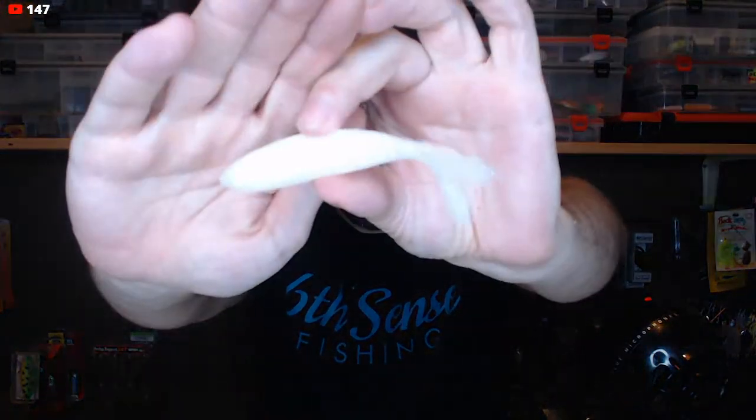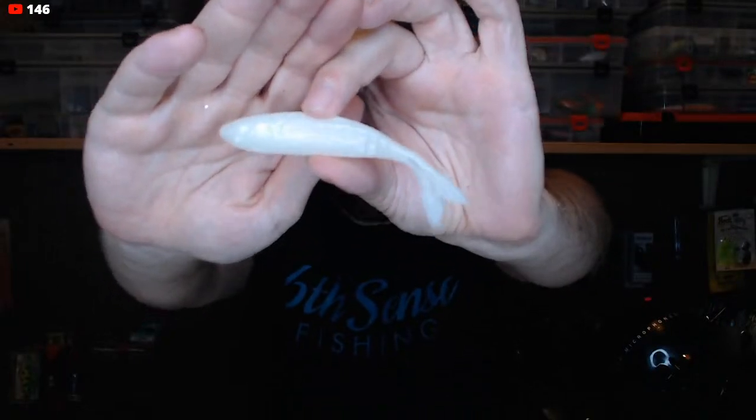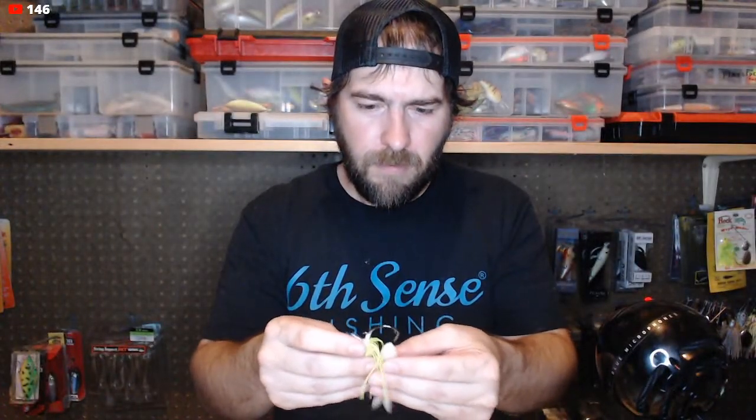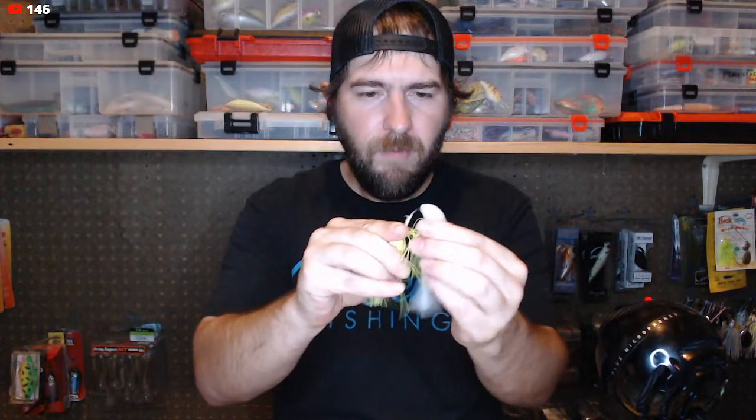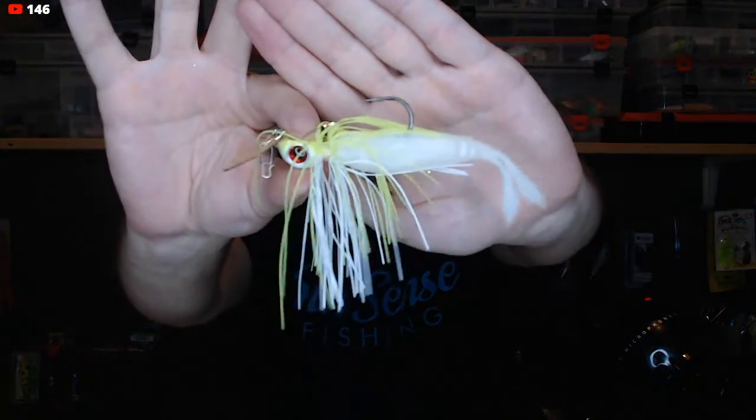Yeah, so this is kind of like the Big Bite Swimming Swim On, and a Zoom Z-Craw had a big baby. So let's check this out. Let's put it up on here. What's really cool about a bladed jig is you can totally change the profile of your bait by the trailer. This plastic's pretty durable, I can tell you guys that. Oh man, check that out. That's actually making a really big profile Chatterbait.